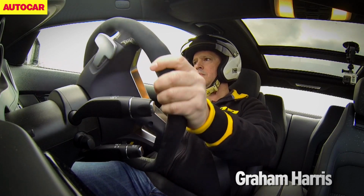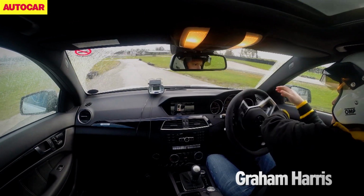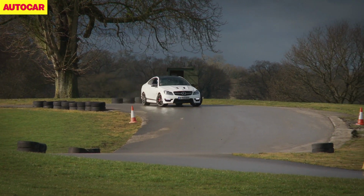I think we had an okay run. Seemed pretty slippery, seemed pretty sideways, so we'll see how it turns out on the score. The car's fantastic. Getting the power down's a little bit tricky, but I really enjoyed it. It's good fun.